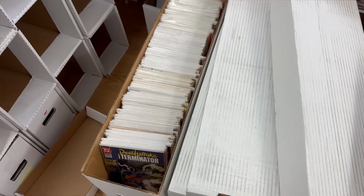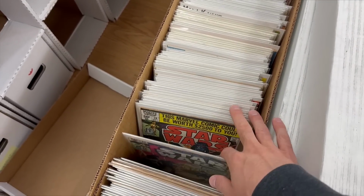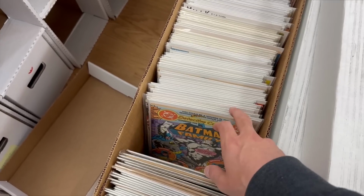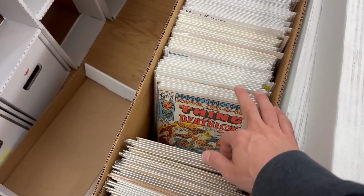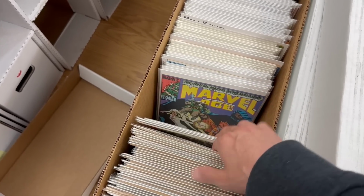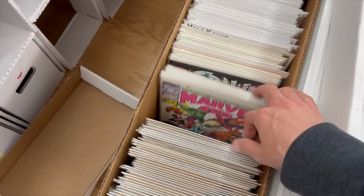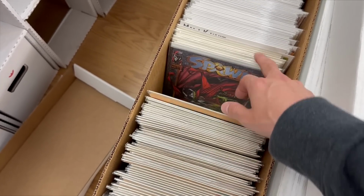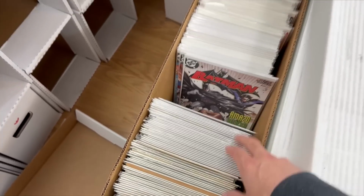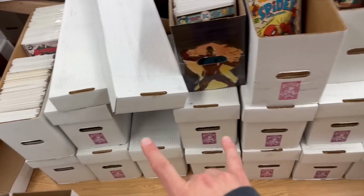Another detective. All right, so I'm gonna give you a sneak preview of some future videos here of stuff we need to go through still. Some Amazing Spider-Man. So some good stuff in here. I think hopefully some of the best is yet to come. We've got all kinds of cool stuff to get through, even some 12 centers I saw in there. So stick around for these future videos to go through all of this goodness.